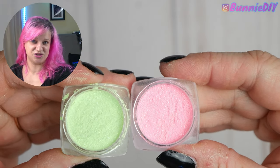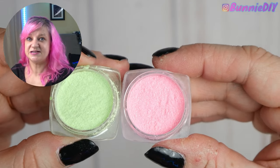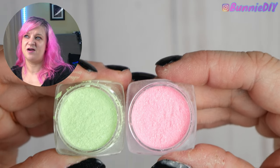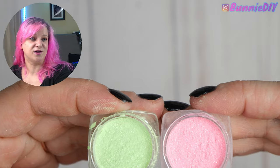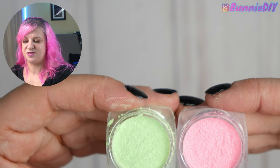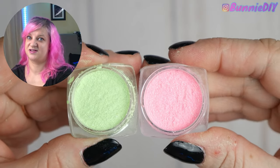I love these two shades because it looks like watermelon. I know a lot of people think strawberry too. Definitely not what I would think of for Halloween, but because they glow in the dark, that's probably a good color for your glow in the dark things. Not really Halloween, but I love it anyway because I love these colors.